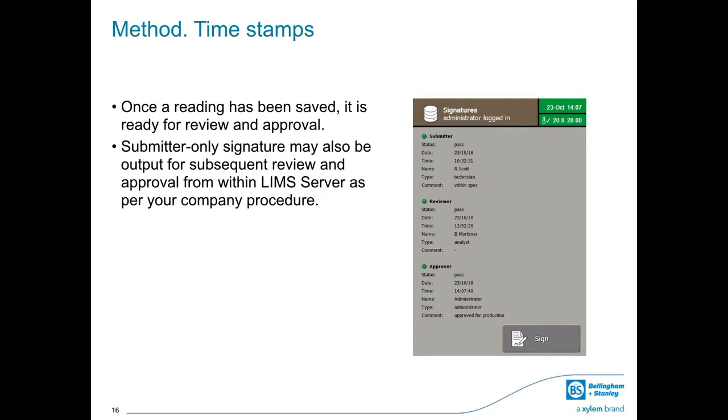This screen shows submitter, reviewer and approver with all relevant timestamps within the instrument. A submitter-only signature may also be output for subsequent review and approval from within a LIMS server as per your company procedure.